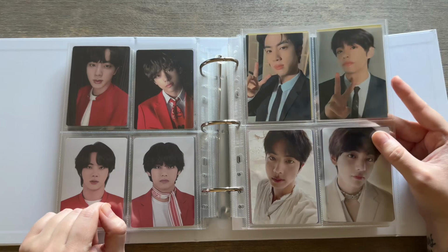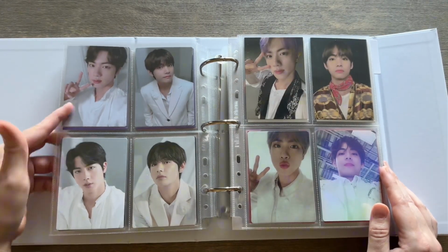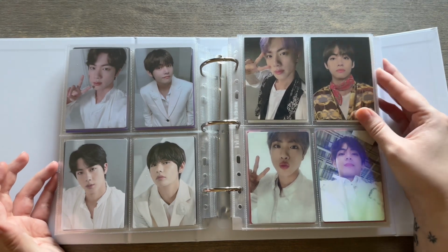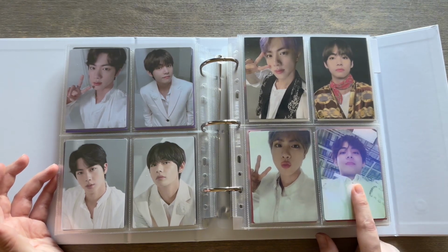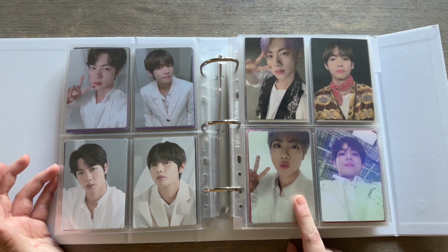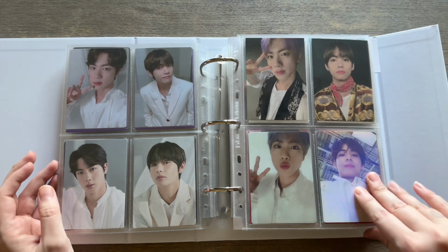And then we get into Bang Bang Con and Mott 7. So again, these are from various inclusions and I'm not remembering at all. Same with these, I'm not totally remembering where they're all from. I love these two though. I love that we have a tablet and a cute kissy Jin here. Also lots of nice purple hair Jin, which is great.